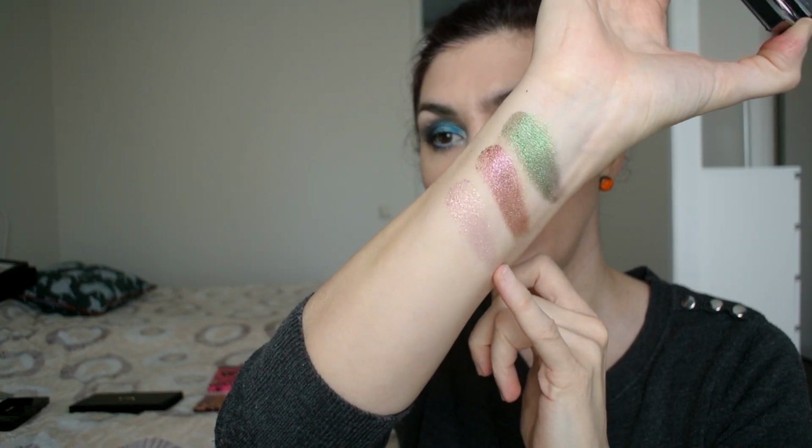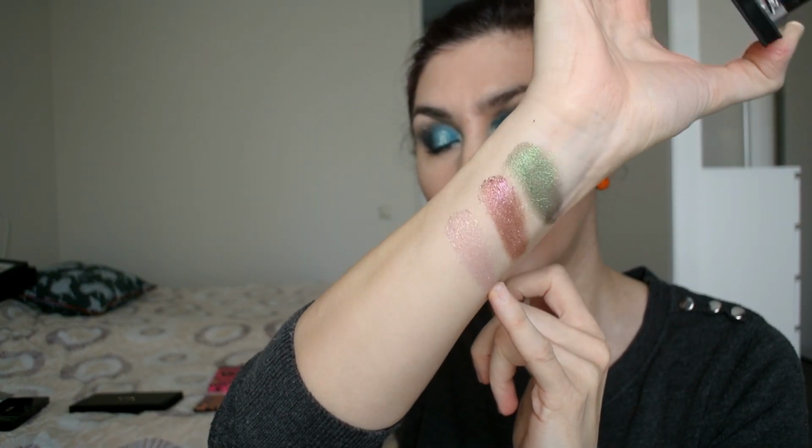However, I wish the pink was a little bit stronger than it is, because when you apply it on the lid, you see the gold coming out a little bit more strongly, and you really have to work to make the pink show up a little bit better. But with that being said, I really love this color story. I really love this quad.